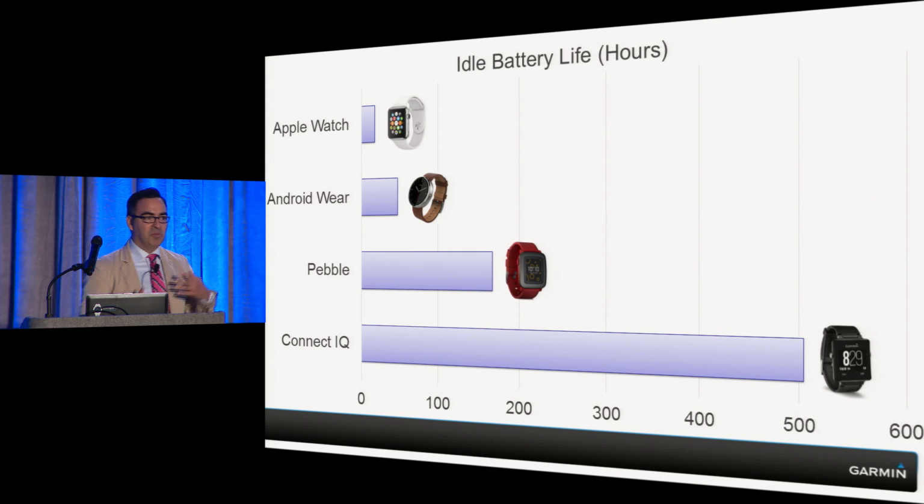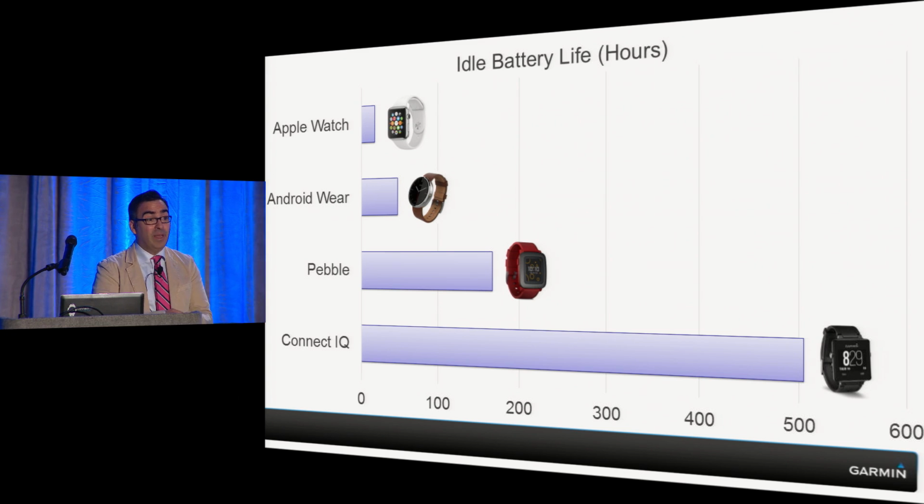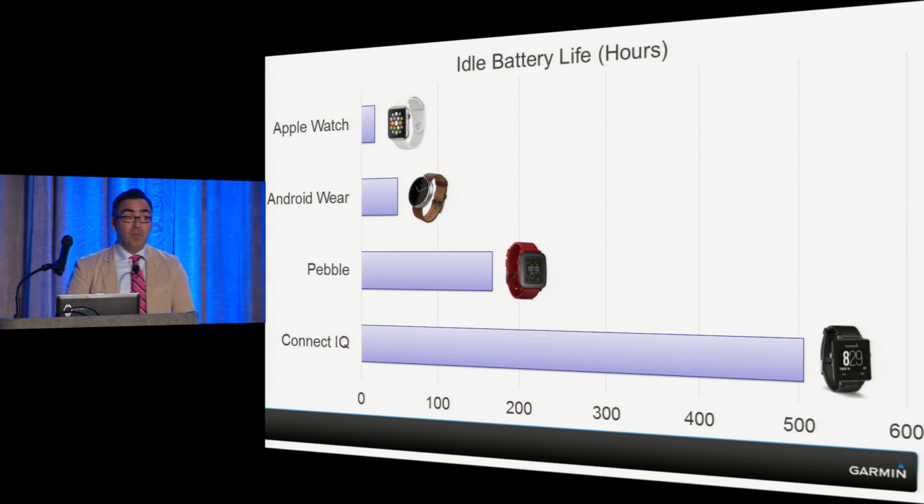So you don't charge it every day. You don't even charge it every week. You charge it every week if you go running 2 or 3 or 4 times a week, or go swimming, or take it to the gym as I do. But it's orders of magnitude different than other devices out there.